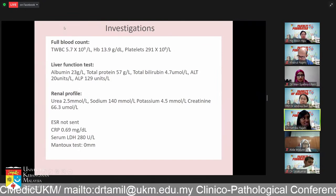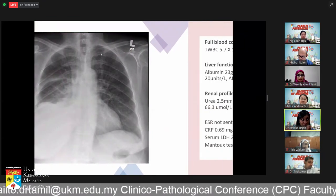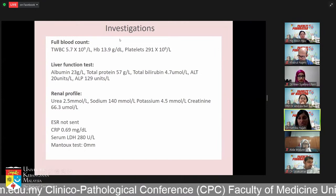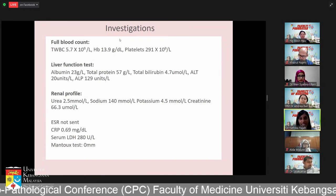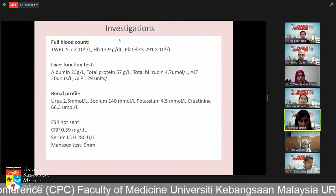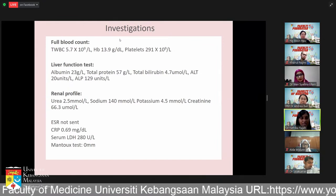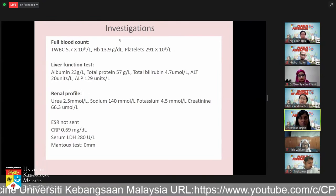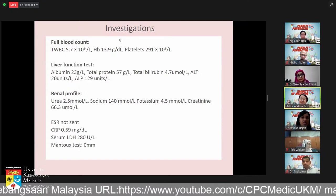With regard to the blood investigations, the full blood count shows no raised infective markers. The CRP is also not raised, so I don't think this patient has any bacterial pneumonia at this point in time. Otherwise, the liver function test shows low albumin with a fairly normal renal profile, and the TB workup, Mantoux, seemed to be negative. Okay. So is there any other imaging that you would ask for? Any imaging that you would like to confirm your diagnosis?